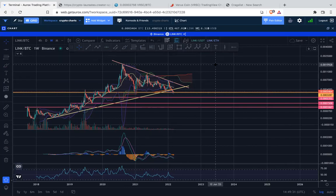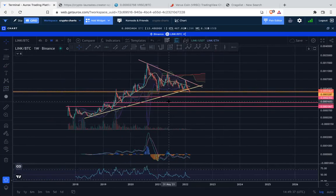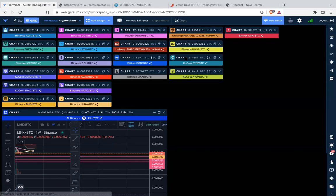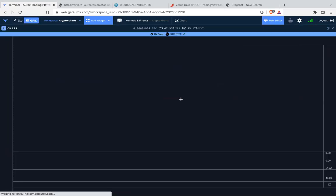Interesting. All right, still making lower highs. So yeah, horizontal level, important. So that's it for Chainlink for now. And we move to, let's take a look at XRP.